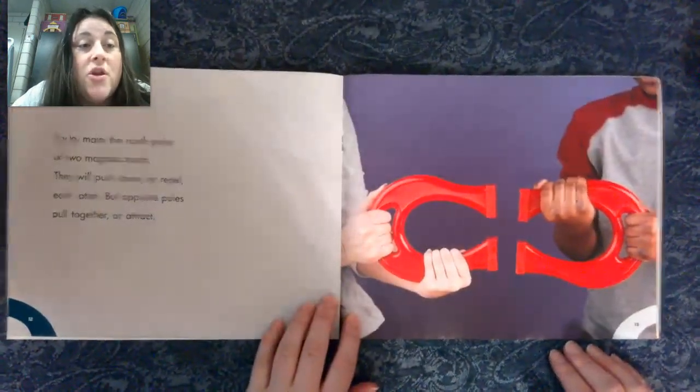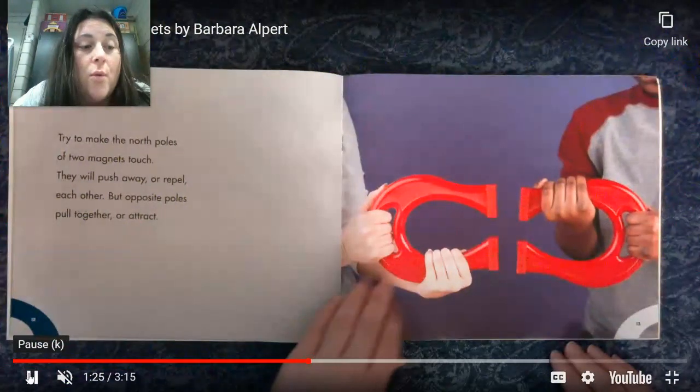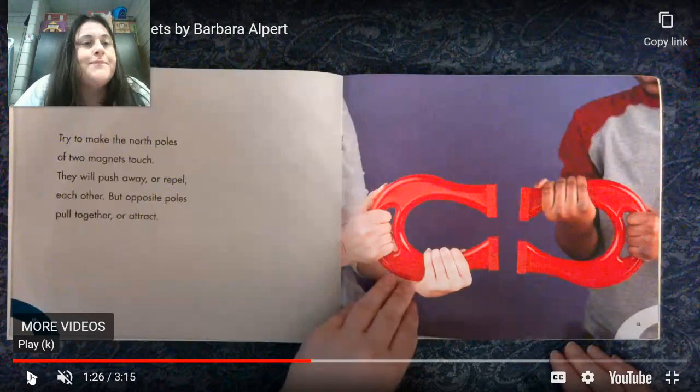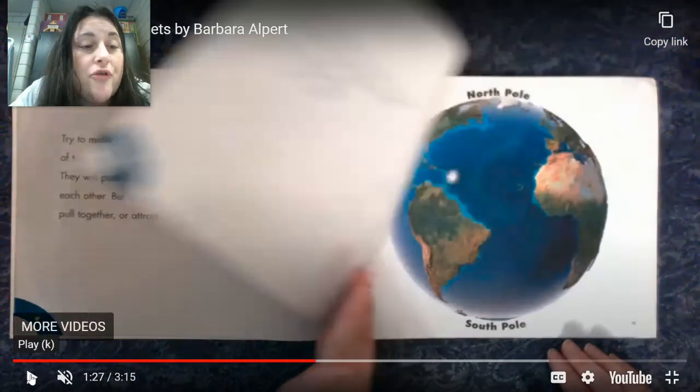Try to make the north poles of the 2 magnets touch. They will push away or repel each other. What do those words mean? That's a great question. We're going to keep reading, and if we still don't know, Miss Holub is going to go over some vocabulary with us after the book, okay? But opposites pull together or attract.